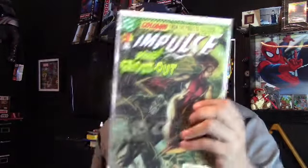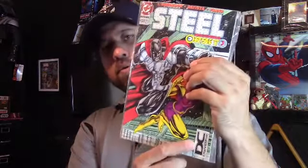Doom Patrol number 91. I just thought this was a cool cover, so I kept it. Impulse number 1, cool cover. Artemis Requiem number 1. Steel number 13, DC Universe logo. Whoops, wrong side. Another Steel number 17, DC Universe logo.